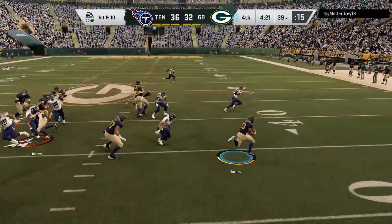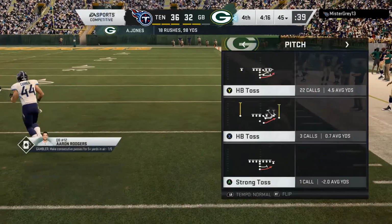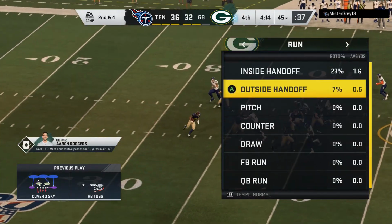Now a first down carry by Jones. Nifty move. He'll get a nice chunk there on the first down run, and it's 2nd and 4.